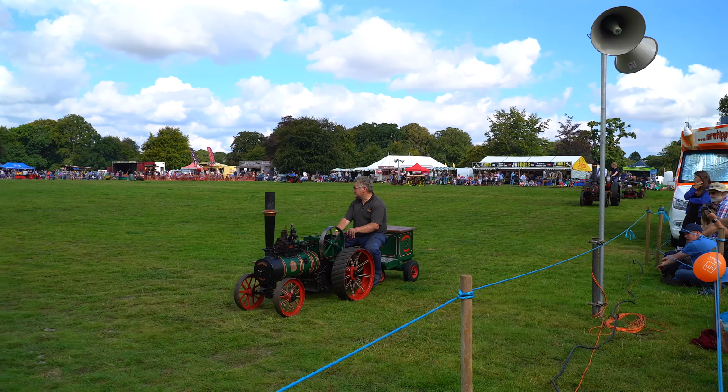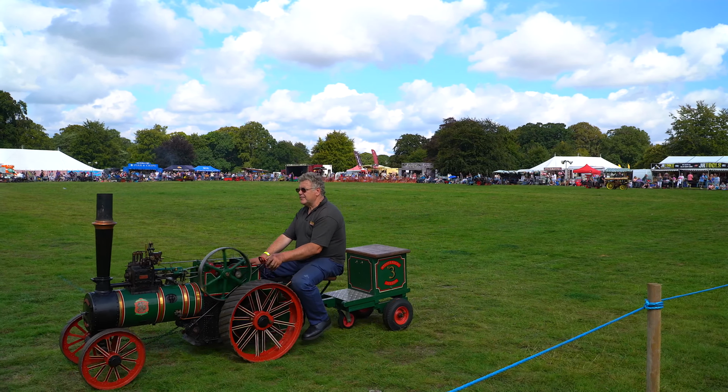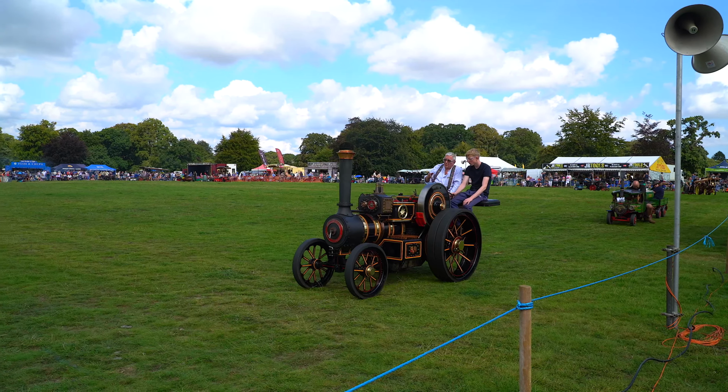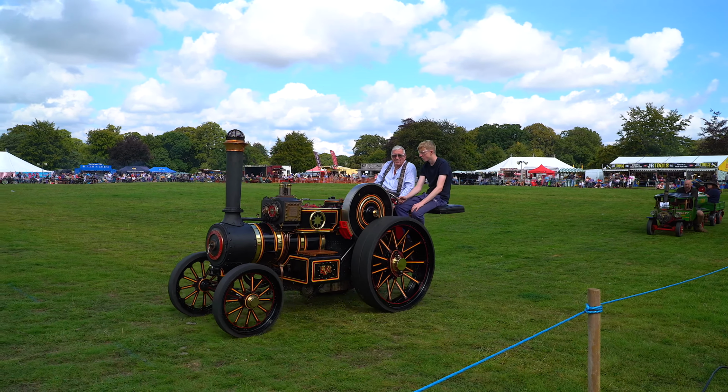Lincoln, another Foster. Good to see these little engines, they're still coming in. 4-inch Fowler, good answer. And what's the name of the dog? Pippa. Pippa, behave yourself.